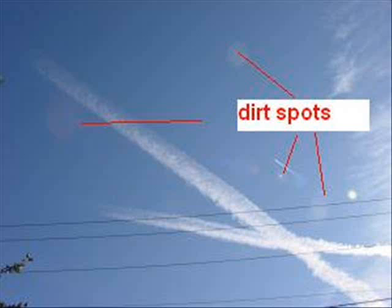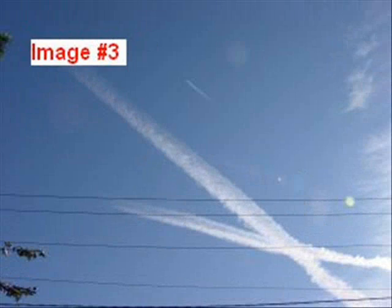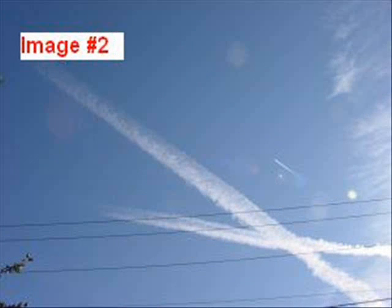Now notice as we progress to the third image that the orb maintains its position relative to the dirt spots and the reflection on the lens, but not with the contrail X in the background. This orb is undoubtedly some type of imaging artifact caused by contamination on the camera lens. Here's all three images shown in quick succession so that you can see for yourself how the orb maintains its position as the camera moves.